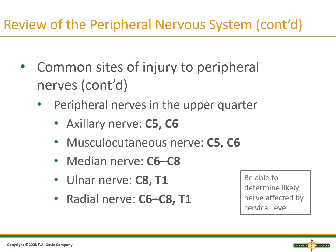But our primary nerves to the upper extremity that we really want to focus on here are going to be these five. So our axillary nerve comes from nerve roots C5 and C6. Musculocutaneous comes from nerve roots C5 and C6 as well. The median nerve is innervated from C6 to C8. Our ulnar nerve is C8 and T1. And then our radial nerve is C6, C7, C8, and T1.